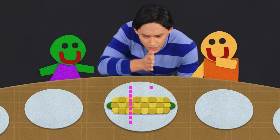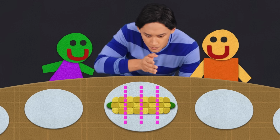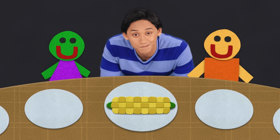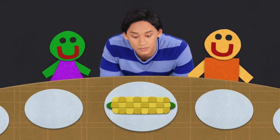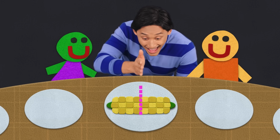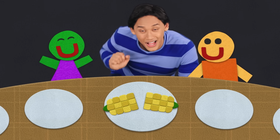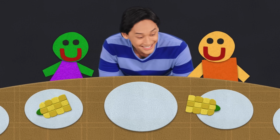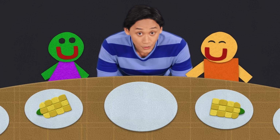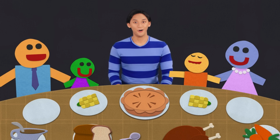In thirds? Or in fourths. What do you think? In half. In half, yeah. We could cut it in half, right down the middle. And then we will have two equal halves. Thank you. Thank you. Phew, sharing. What a concept.